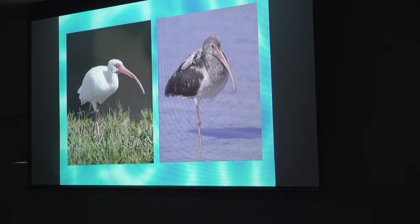What is this bird? Ibis. Yeah, this is an ibis. What kind of ibis? Which one? Yeah, this is a white ibis. So the white ibis on the left is an adult. When they're an adult, they're white.